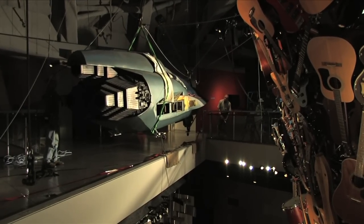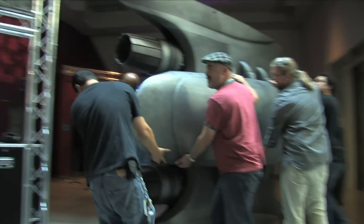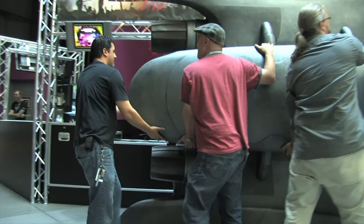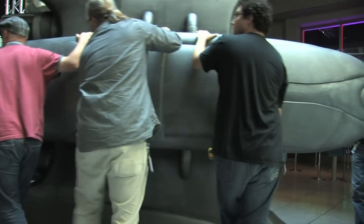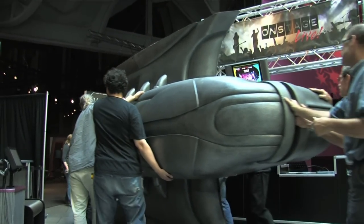So this is obviously a pretty complex installation. This is a long series of steps to bring all of these pieces into the gallery. But in the end, it's all very much worth it. These ships really are the anchor to this exhibit. They provide a sense of scale, and they're really just fantastic to see in person. And just the visual impact that will have, it makes it worth the trouble of getting them into the gallery in the first place.